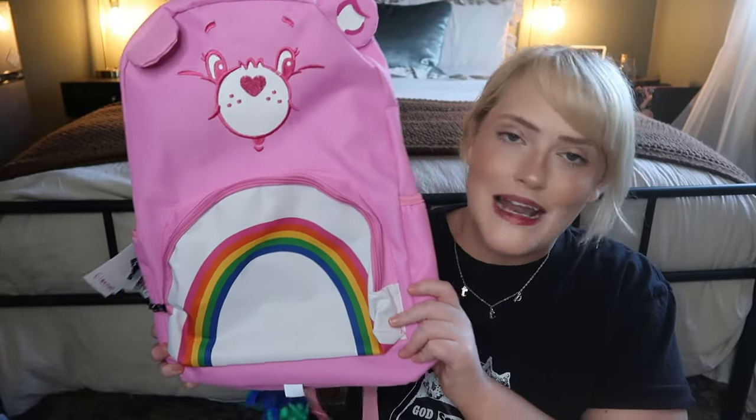Ollie's definitely my more simple, subtle little lady. She doesn't like a whole lot of bold, giant colors and patterns and anything that's really loud and noisy. She likes things that are really soft and feminine. Whereas Eleanor is the complete opposite, and she loves to be loud and proud.